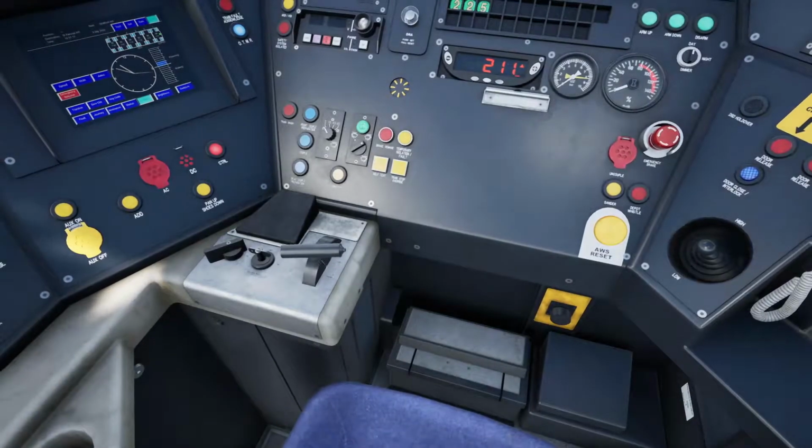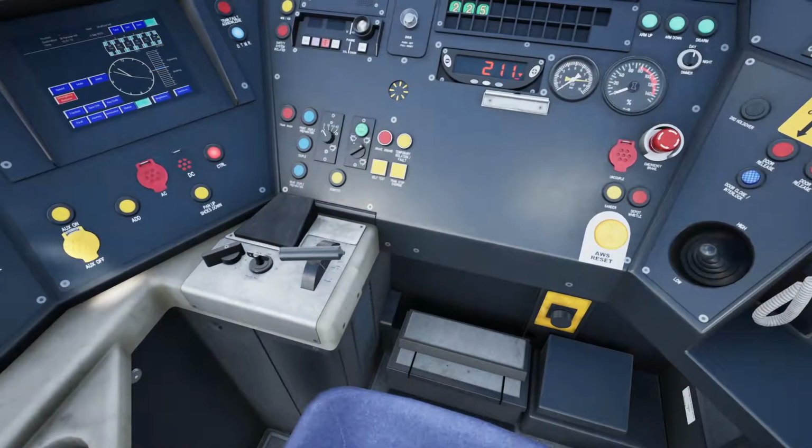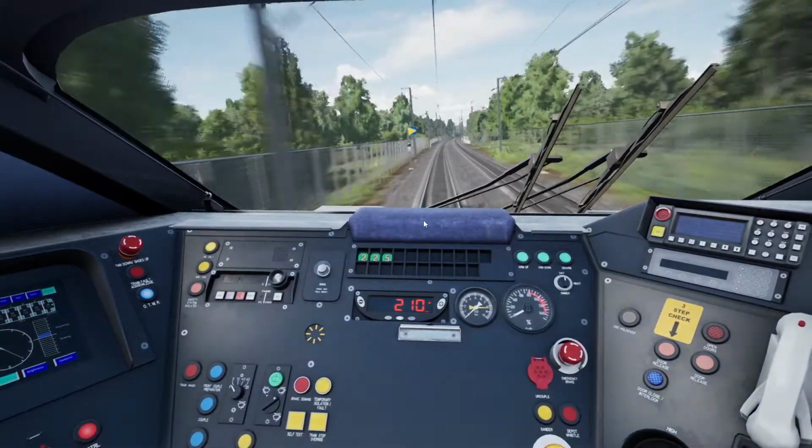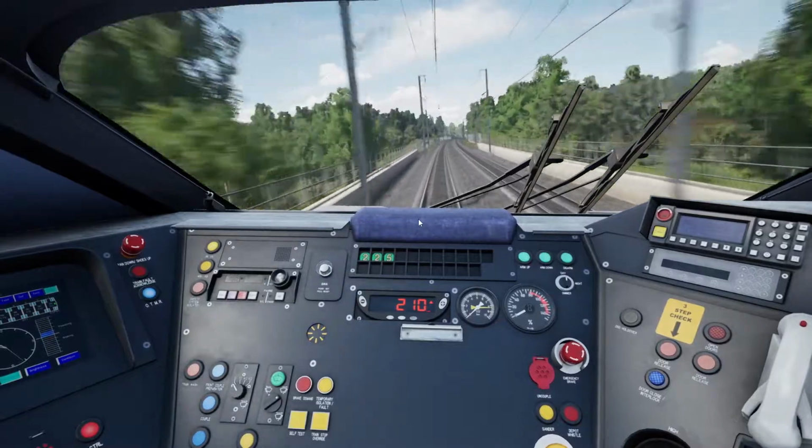So what I'm going to do is run. That's idle. That's idle. Notch 1, notch 2. So I'm going to put the unit in notch 2 and just leave it. Notch 3. We're going on an uphill section again, so it's going to be a little while.